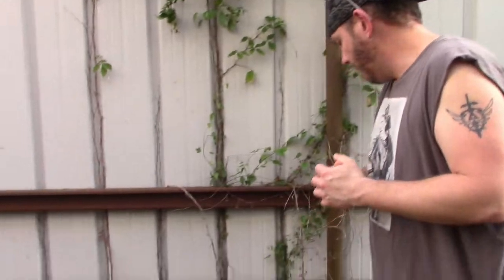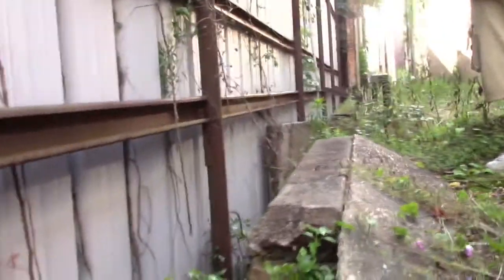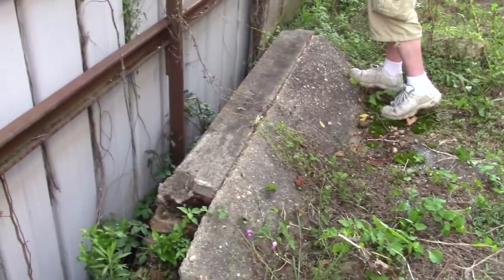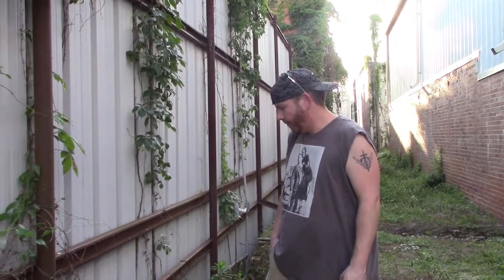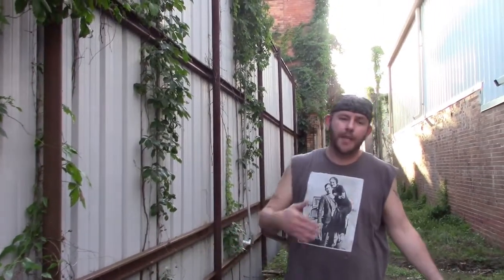But yeah, right here, this is probably where the bodies were brought in. Why else would this ramp be here? I'm trying to get it so you can see the grade of it. I really feel, I'm not talking like paranormal presence or anything like that, but I don't know, I could just feel something. So yeah. All right, well, that's all I got. Cut.